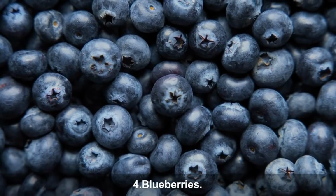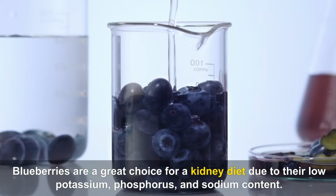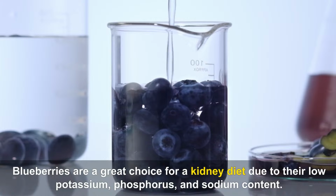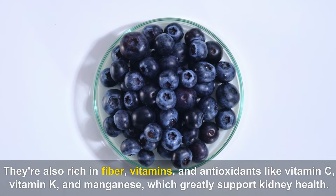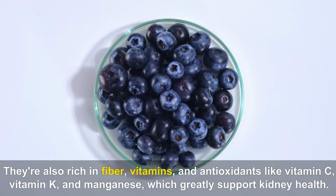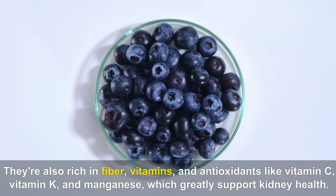4. Blueberries. Blueberries are a great choice for a kidney diet due to their low potassium, phosphorus, and sodium content. They're also rich in fiber, vitamins, and antioxidants like vitamin C, vitamin K, and manganese, which greatly support kidney health.